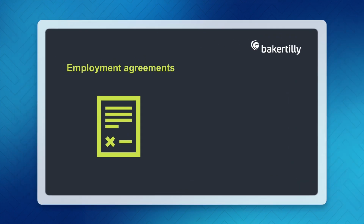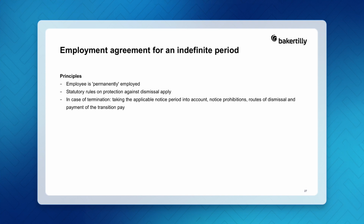So the basic principle is that employment contracts are entered into for an indefinite period of time, unless otherwise is agreed. However, practice shows that employers first offer a fixed-term contract before entering into a permanent contract. I will talk you more about the possibilities of a fixed-term employment contract in a moment, but the reason why employers choose a fixed-term employment contract is because the employer can first see if the employee meets the desired requirements of the position.